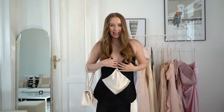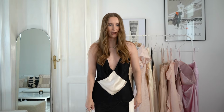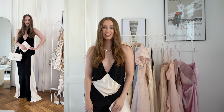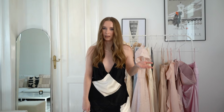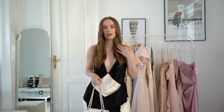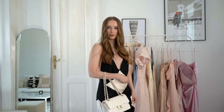It doesn't give me any support. I'm almost falling out of this dress. So I would definitely need this 2 sizes smaller. But I think it's a pretty cool dress though. I think it's not wedding appropriate because it's black and white, unless there is a dress code like that. But maybe as a summer evening dress, this would work pretty well.